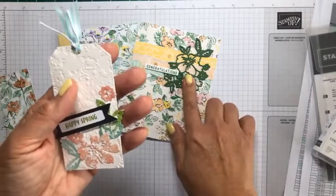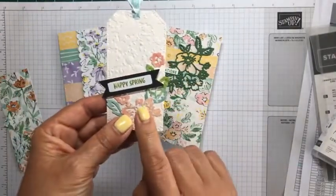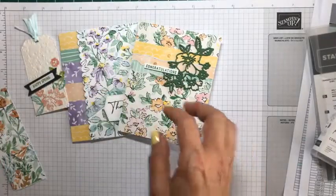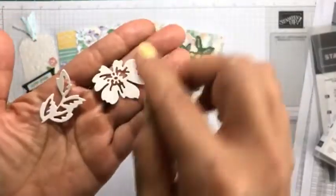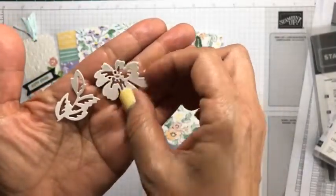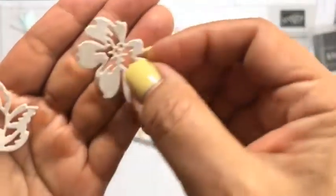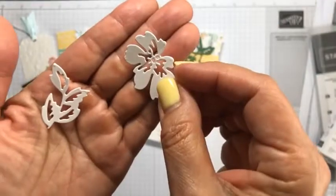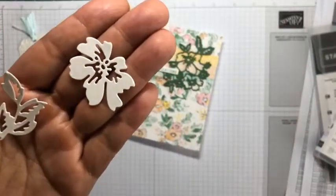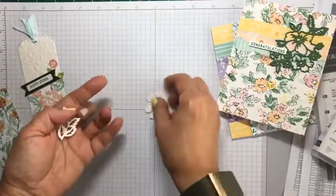So you can die cut with the regular colored cardstock. You can die cut using DSP, and another way you can die cut is to color it. What I love to do, especially with large, bold images like this, is cut out a whole bunch of them, especially with the shimmery white. I don't know if you can see this on camera, but this is the shimmery white paper, which is perfect for watercoloring. And let me show you what I do with this, okay?